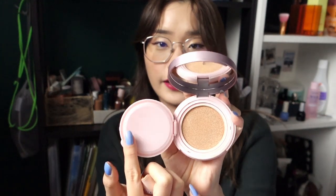It's really very hard to open. Like, I feel like I have to wedge my nails inside to kind of dislodge it. But anyways, this is how it looks on the inside. Comes with the puff as usual. Opens up from the bottom right hand side.